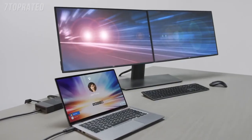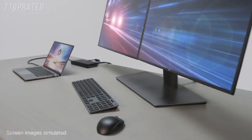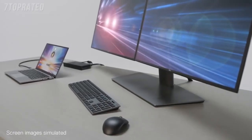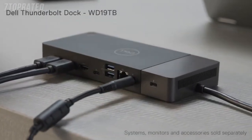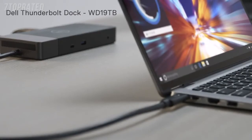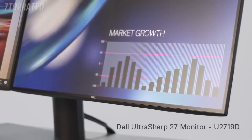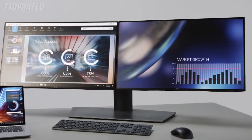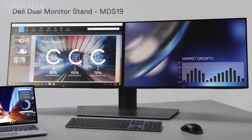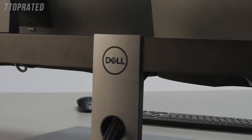Work at full speed with intuitive accessories for the Latitude 7400 2-in-1, designed to drive faster performance. Connect multiple displays and accessories, transfer data quickly, and power up with a single cable using Dell's Thunderbolt dock. Dell UltraSharp 27-inch monitors give you a picture-perfect view on a virtually borderless design featuring Infinity Edge. And with a Dell dual monitor setup, you can boost productivity by up to 21%.